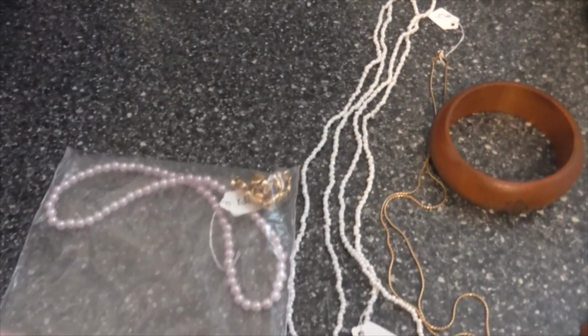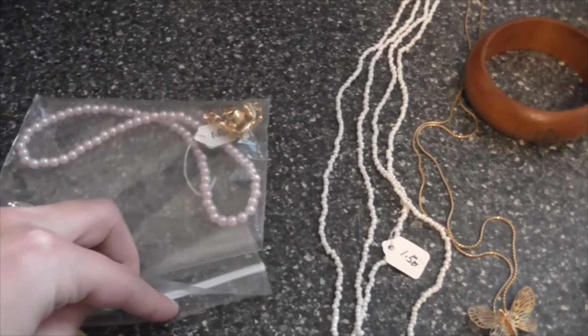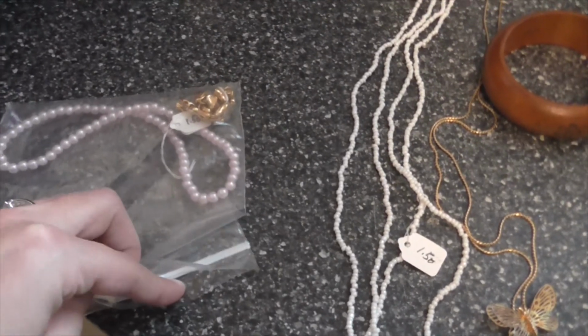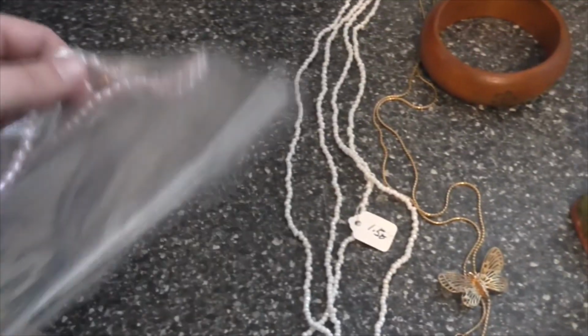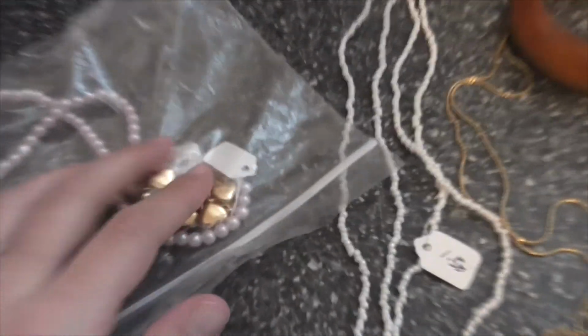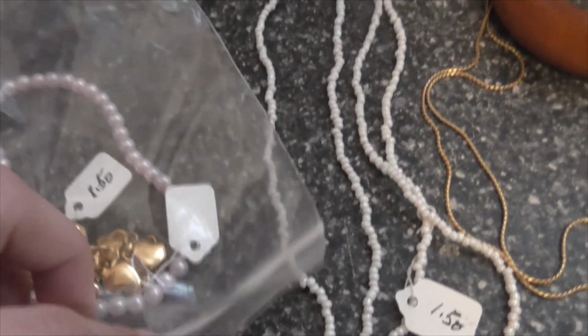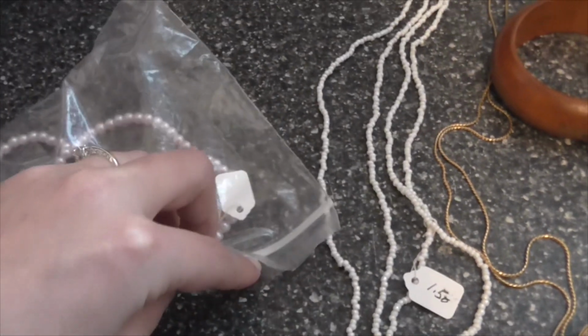In this bag, I've got a necklace and a bracelet. The pearl one, I can't get that open. I have a pearl one that's almost a choker, but not quite. And then I have this little gold heart bracelet. It's got hearts all the way around it. I can't seem to get this bag open with one hand. Sorry.